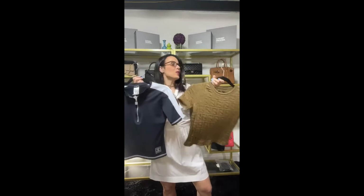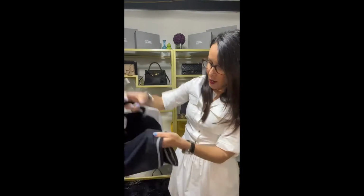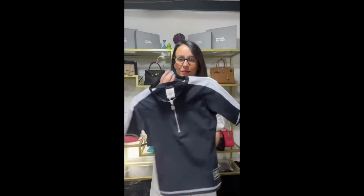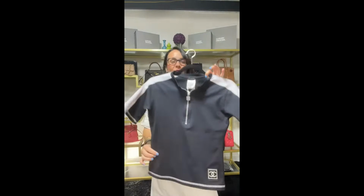Very similar in style. Both very beautiful. Both very iconic. Both also in great condition. I didn't see any real signs of wear or stains or anything for me to pinpoint, but just a great piece and very, very easy to style.